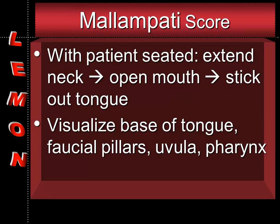Mallampati, so this is the aspect of actually asking the patient if you can. Sometimes you don't get this opportunity. We do this a lot of times when we go into procedural sedations. Sitting up, looking at you, have them open their mouth. Can you see in the back of the mouth? What are we looking for? Uvula, okay. So specifically how do you categorize this? I have it on the next slide, but 1 through 4, yep, okay.